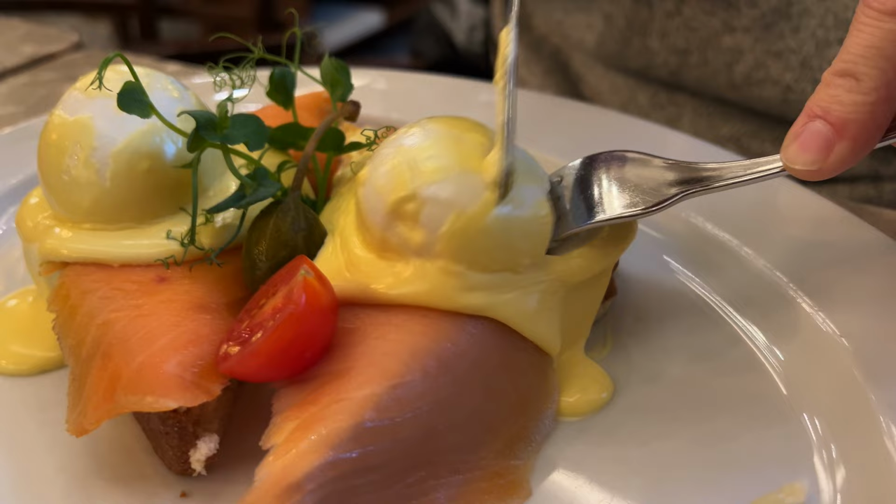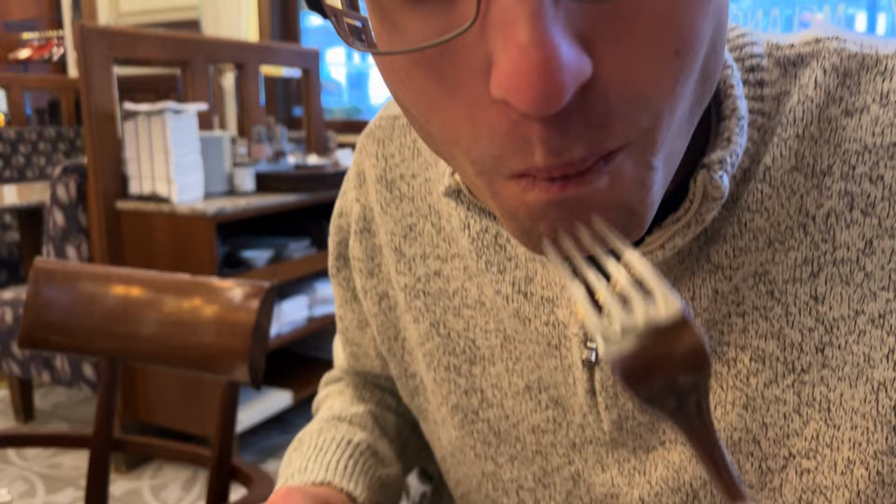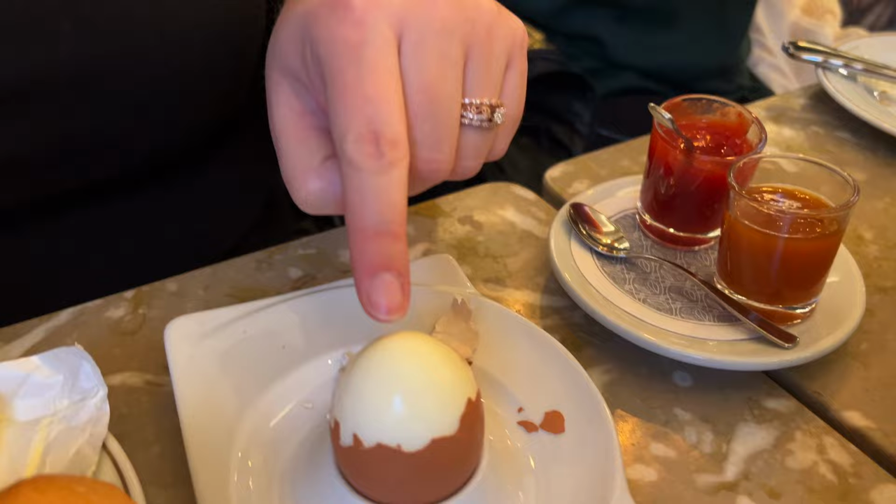So I got the Eggs Hemingway, which is like an Eggs Benedict with hollandaise sauce, and I even got salmon on it. Looks good. So silky. Very good. I got the Viennese breakfast, which is two different types of bread, some jam, soft boiled egg. Looks really good.